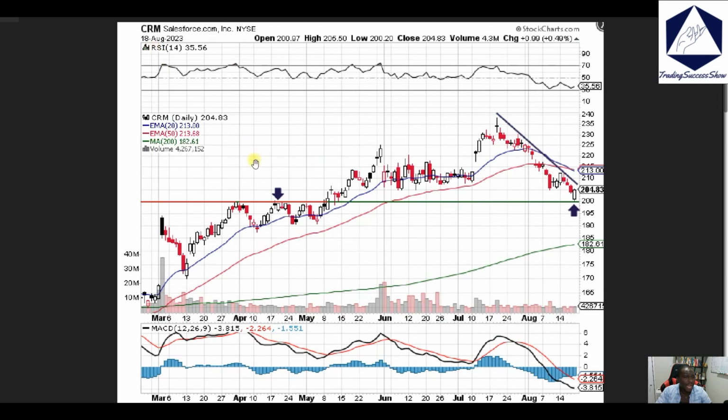All right. Salesforce right now, 200 is supporting. Okay, so that is our support. Picking some up here as well, and we'll continue to add if price decides to pull back to the 200 moving average. So keep an eye out.